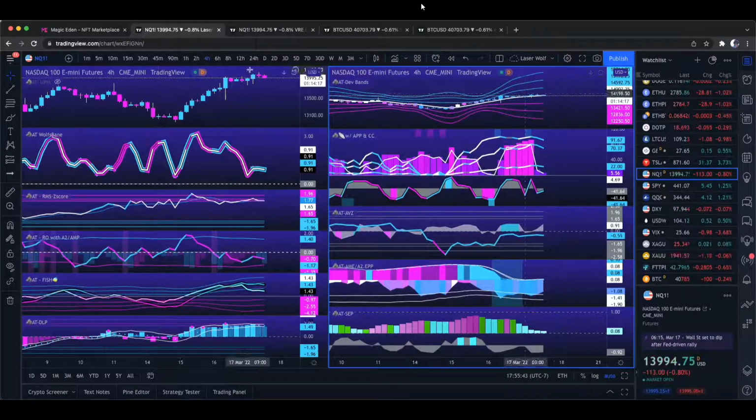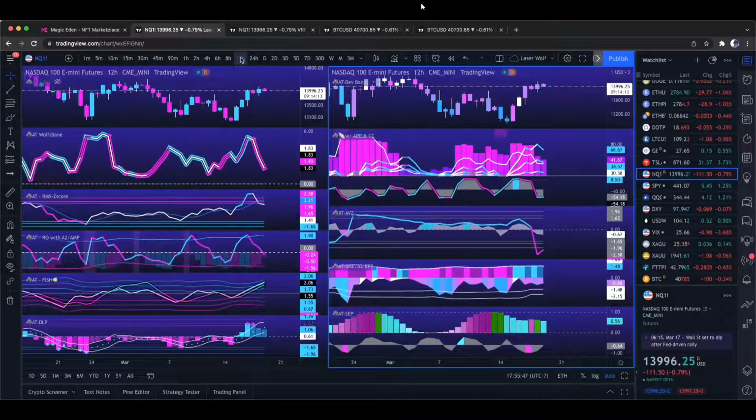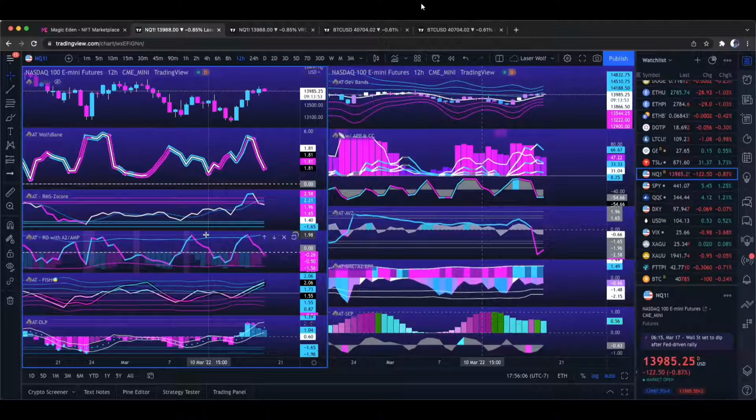Telling you guys, look out for the last 2 weeks of this quarter. Look at the 12-hour, man. Look at the 12-hour historical volatility Z-score drop off the map. Price action, that data set on NASDAQ just going sideways. Powerful. And look, we had just a little weak bear div.